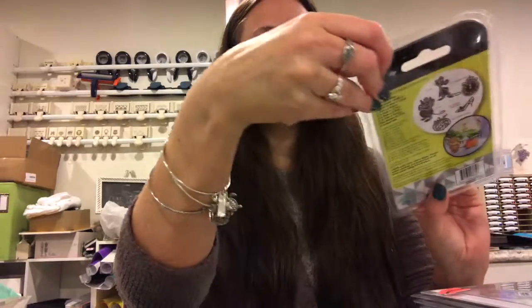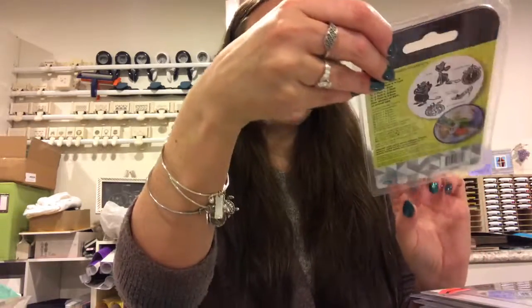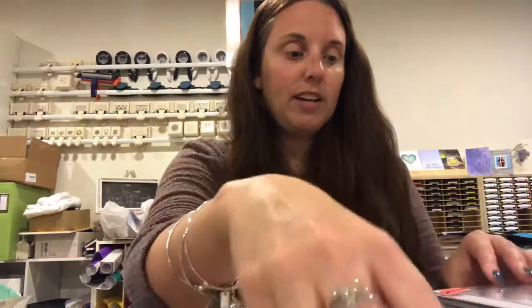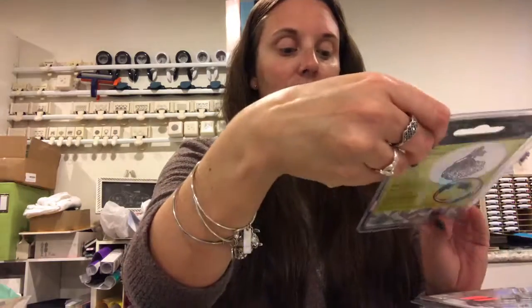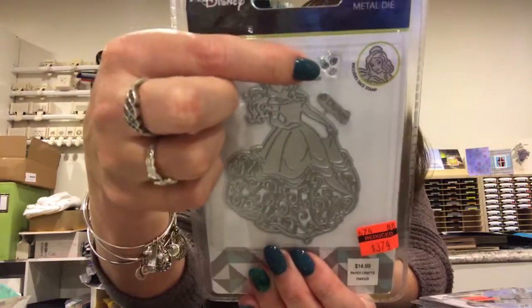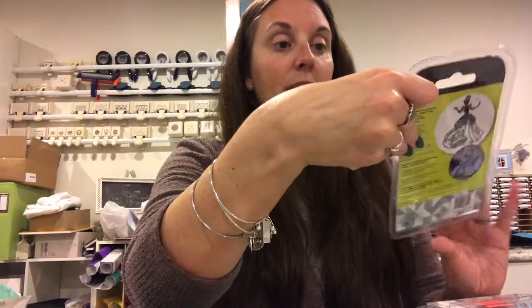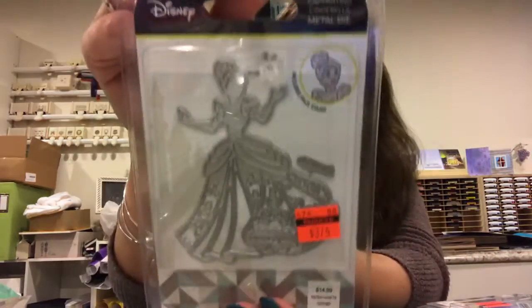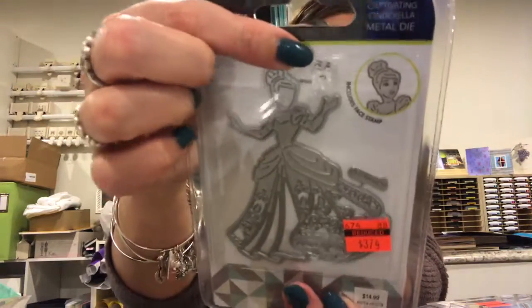So this is Cinderella embellishments. They're originally $18. They were $3.74. How cute is that? This one was originally $15 and it was $3.74. The Waltzing Belle, and it also comes with a face stamp. This one is Captivating Cinderella. Again, $14.99 and it's $3.74. And it has a little face stamp on there.